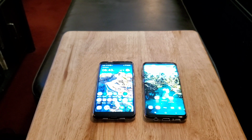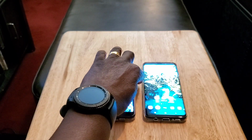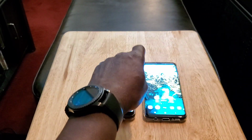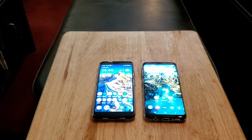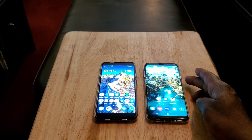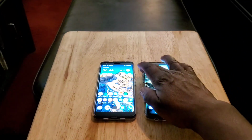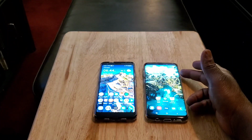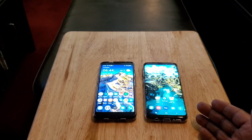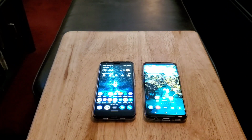Next thing, button placement. Now, with the Google Pixel 3a XL, you got the power button at the top and you got the volume buttons below it. I don't like that. I wish the power button was down where the volume is and the volume was up at the top. Now with Samsung Galaxy S9 Plus, you got the power button on the right. It's a little high, not extremely, but it should be a little lower. But I like the fact that it's on the right-hand side. And I don't have a problem with the volume buttons being on the left, but I prefer them to be above the power button. Because I'm right-handed, I would prefer everything on the right side of the phone. But I definitely like the button placement of the S9 Plus over the Google Pixel 3a XL.